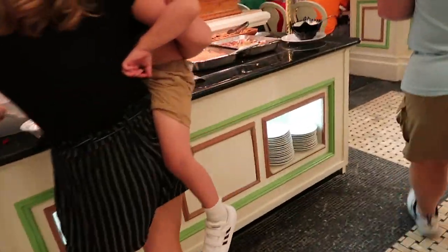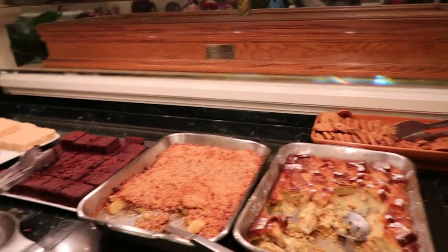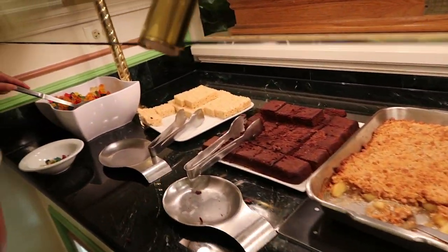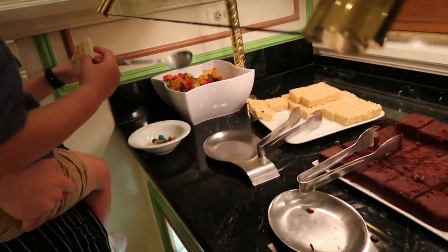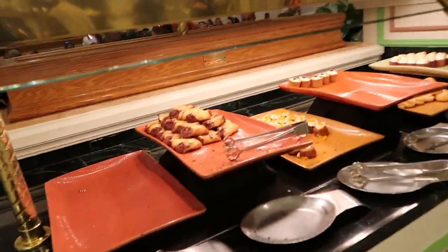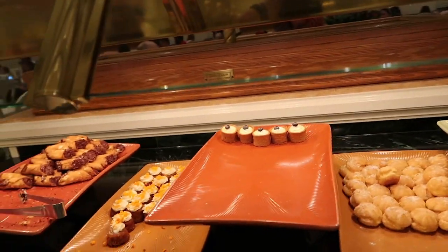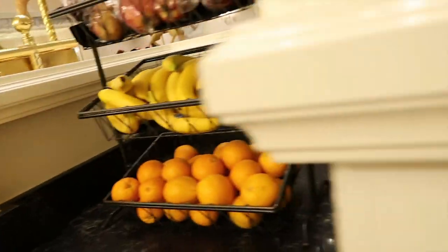And then you come over to the pudding section. You've got cookies, bread pudding, apple cobbler, brownies, some Rice Krispie treats, and there's also a bowl of gummy bears. And then you also have chocolate mousse, which is all gone, cannoli, some carrot cake, some cheesecake, cream puffs, and key lime tart. And those are all in bites, and then there's some fruit there as well.